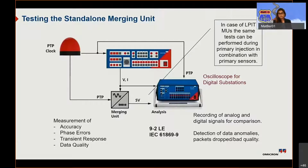properly. You can also play different COMTRADE files on the CMC, generate different instances of transient behavior, and then you can also monitor the sample value output on an oscilloscope. You can also feed that to an IED and see the protection function works properly. If you're working with LPITs, you will have to do this whole thing through primary injection.